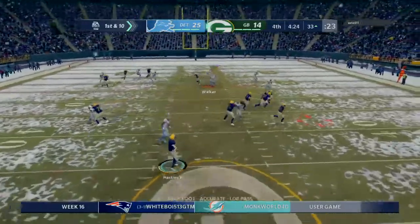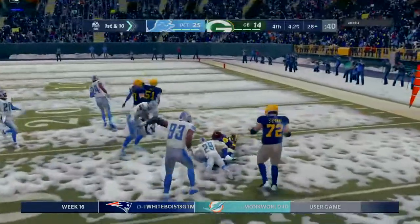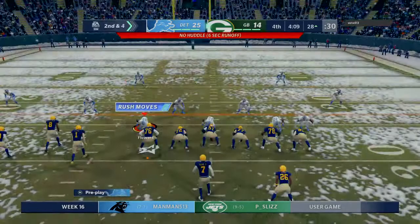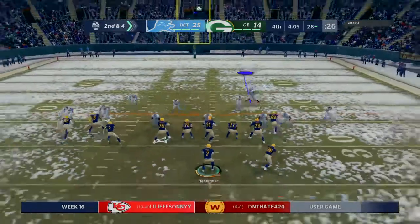Now Haskins on first down. It's a screen to Richard, and able to break one tackle, but then quickly brought down. But a nice little gain. A nice little screen. They get 6 on first down. Brings up 2nd and 4.